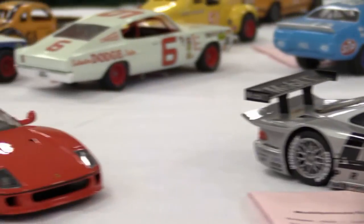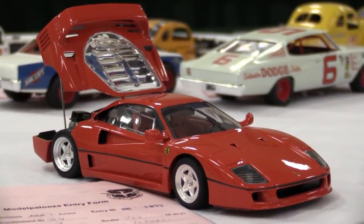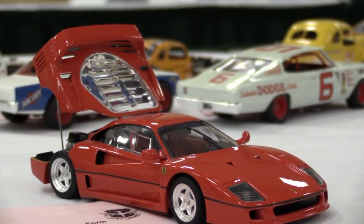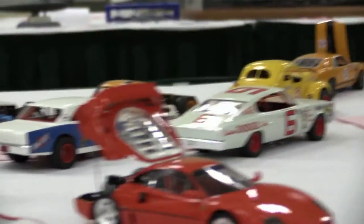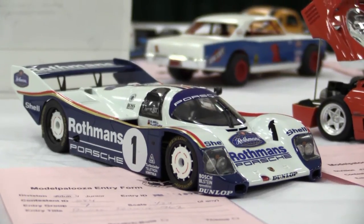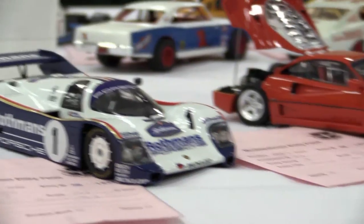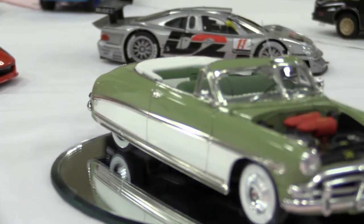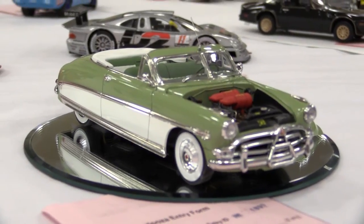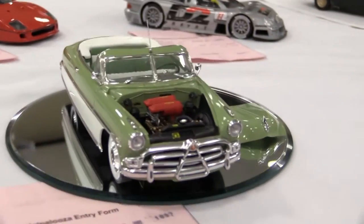And then we got the classic F40. If you're a Ferrari enthusiast like me, you love this car. Then a Porsche 962 over here. I do want to do a kit like this. Beautifully done. And we got the Hudson. This is a convertible. Done very well. You can get in tight on the engine since it's right here.